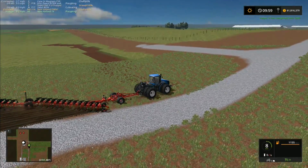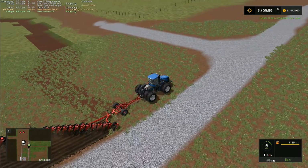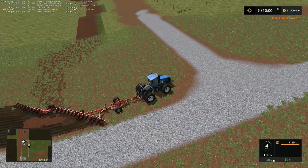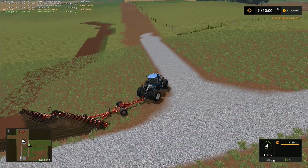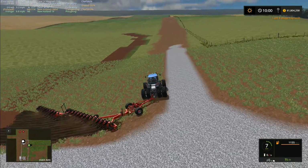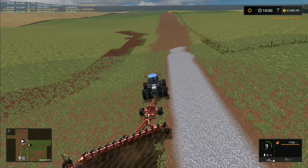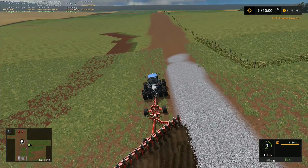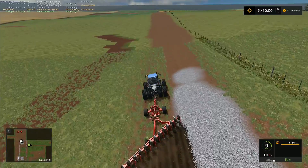Now, we're not going to go right up tight to that fence. I think that is just going to cause problems. I would like to plough up the mud area there just to see if it does actually plough up properly. But I'm going to do a straight line along here. And we're going to run this straight line now down towards the end of the map. And that will then end up being our outside mark. But I'm going to run... Actually, we'll keep going with this.